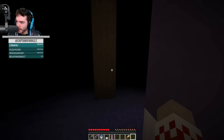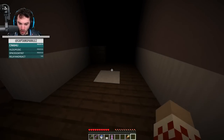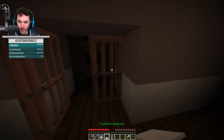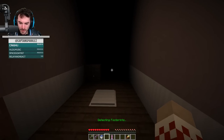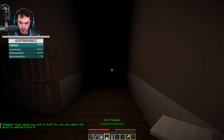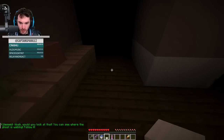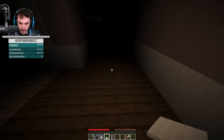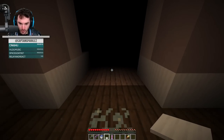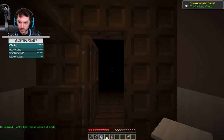Dude, I'm so happy that I haven't been jump scared so far. I was totally expecting... Oh, wait. Oh, main hallway. Of course the main hallway would have the footprints. Huh. Whoa. Would you look at that? You can see where the ghost is walking. Follow it. Oh, it's like ectoplasm or something that it's leaving behind. Oh, God. Looks like this is where it ends.